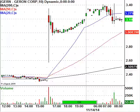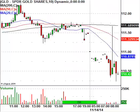Let's go to the gold market. Gold is trading down $12.60. Gold futures right now are at $1,148 an ounce. Let's go to the GLD. GLD is trading at 110.42. It is trading lower. I think GLD is still in a vulnerable position, but as I've said before, I am looking for a bottom in gold very, very soon.